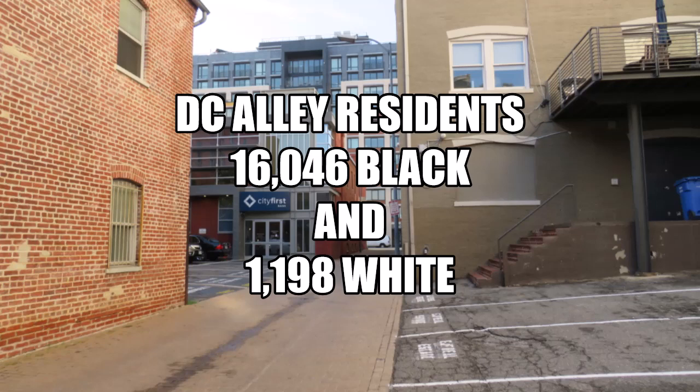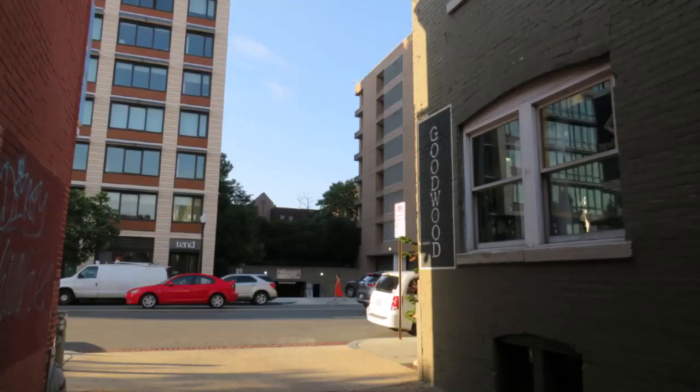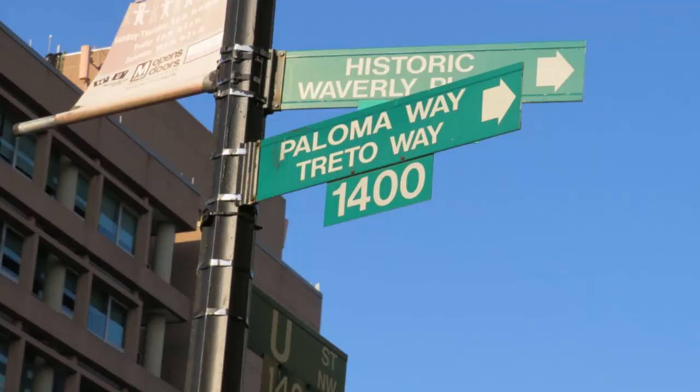By 1897, alley developments housed 17,244 people, according to the police department census. 16,046 of these people were black, and 1,198 were white. Borchard believes that the actual number of alley residents was likely to be higher, considering that some census takers reported fearing going down into some alleys. The city tried to improve safety and housing quality in its alleys, but it displaced the neediest residents.